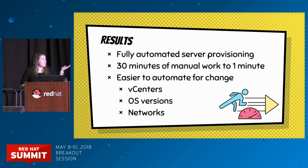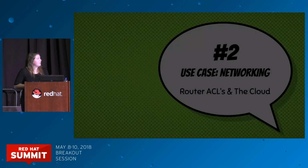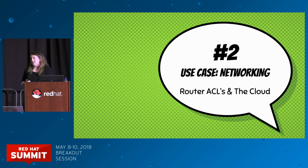And it's much easier now for us to automate for change. So if we have new vCenters or OS versions, networks and such, we just add them to that one place. So cool. I'm going to pass this off to Mike, and he's going to talk about our second use case.